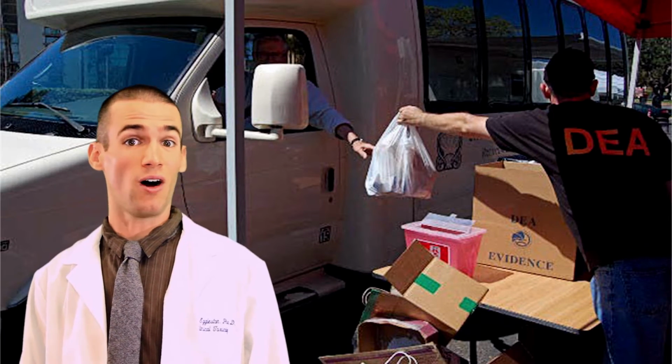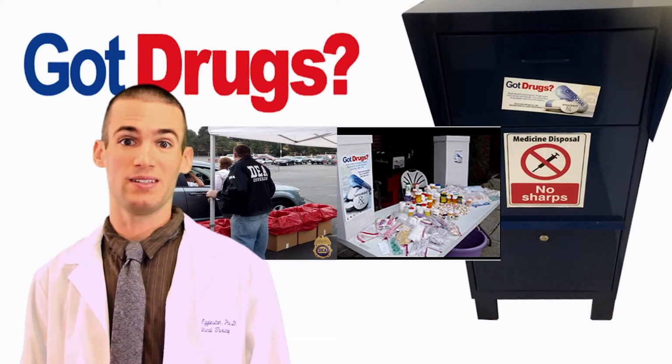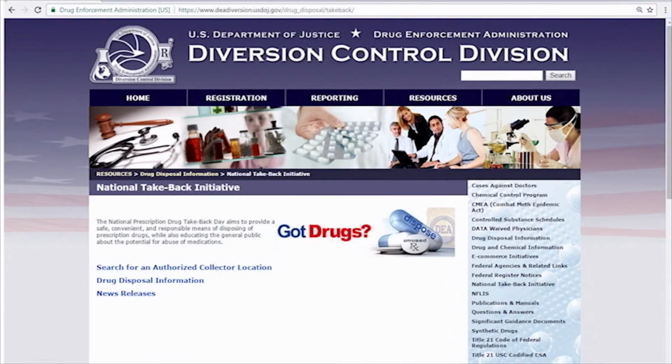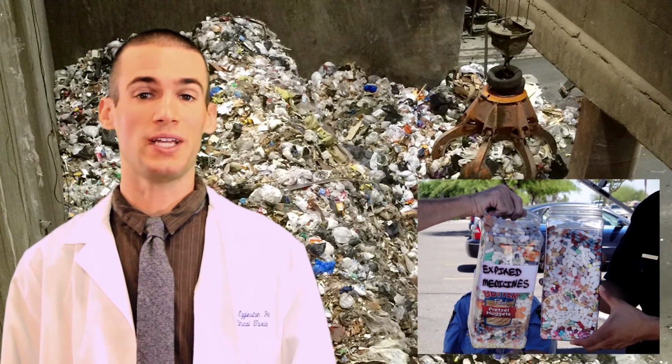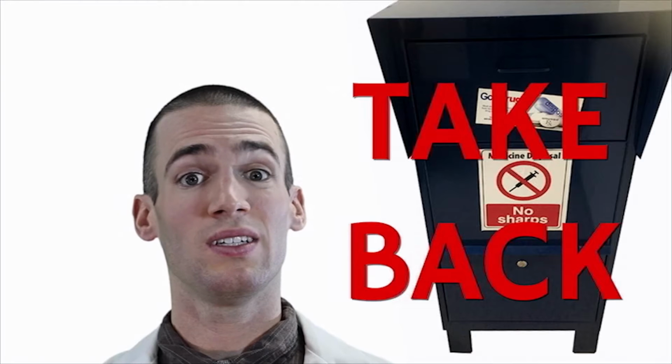In spring and fall each year, the DEA holds a Drug Take-Back Day. That's the Drug Enforcement Administration of the federal government. If you Google Drug Take-Back Day, you will find the date and locations of the next event. The website will list locations near your home after you enter your zip code. After medications are collected from the drop boxes or take-back day, they are disposed of by the police in a safe way. Take-back is the best way to dispose of unwanted or expired medications.